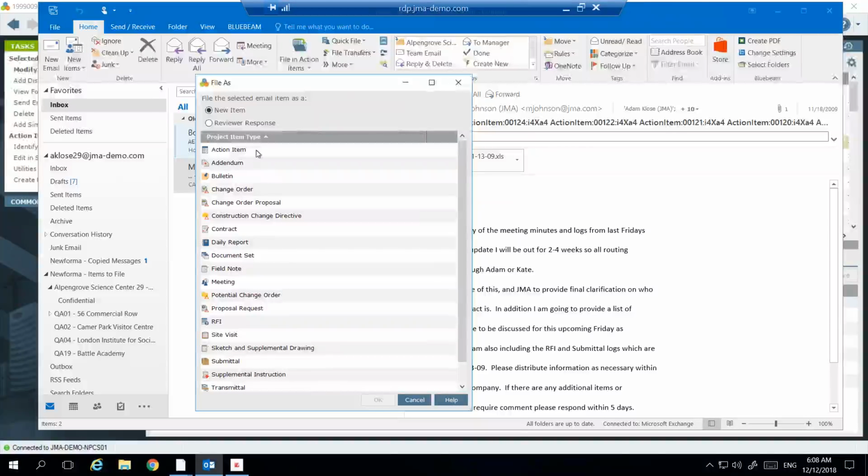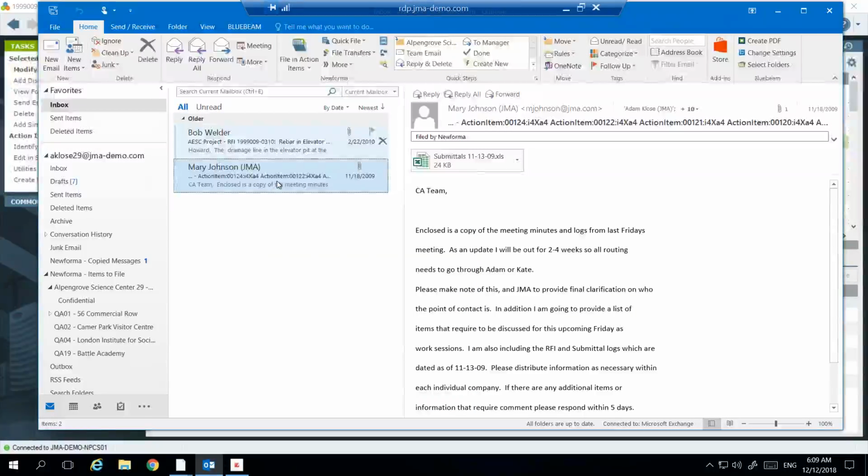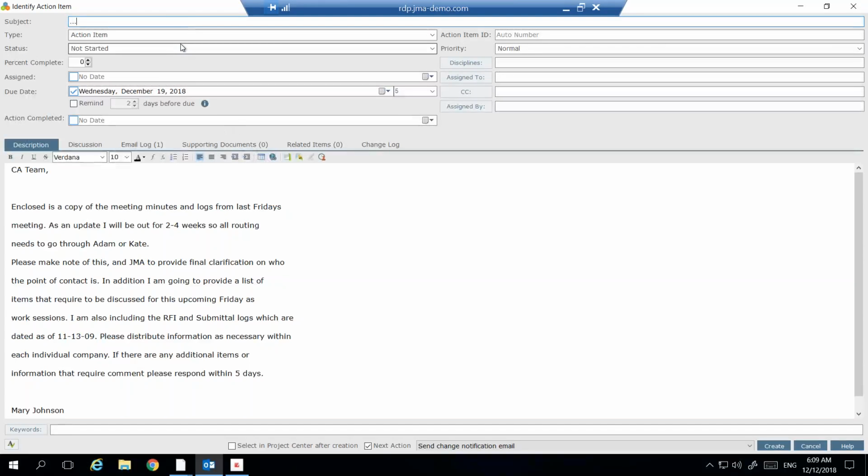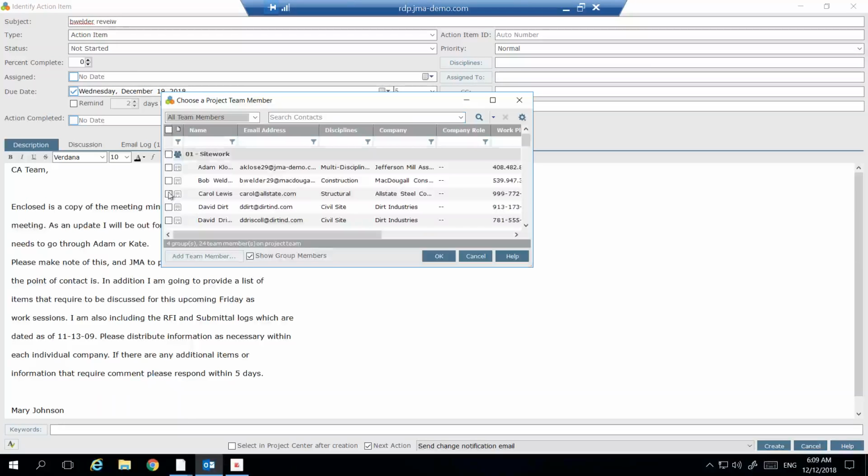I probably should have picked a more refined list, but if I click on an action item, as that's what we're discussing, Nuforma is then going to go through that email and take all that information and create that action. So in this case, I can say, right, okay, Bob Welder, I want to send you something for a review, and I want to appoint it to you. And I might say, right, okay, I need to send it to the whole site team or discipline. So I've got the options to do that.